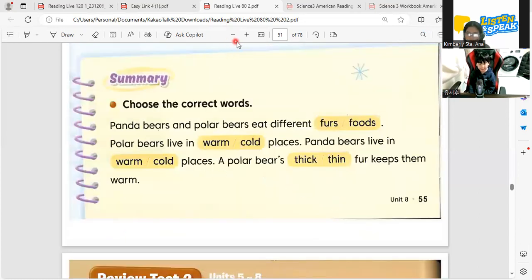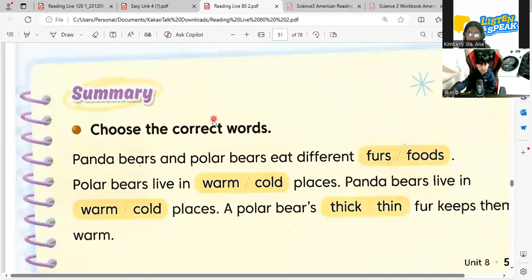Let's try this one together. Okay, Lucas, you need to complete this one. I need your help, okay? Panda bears and polar bears eat different food. Yes.